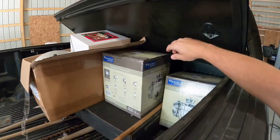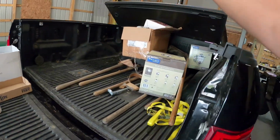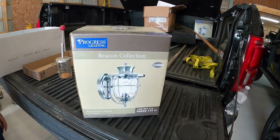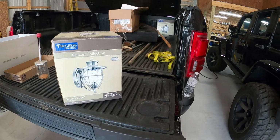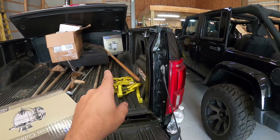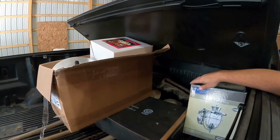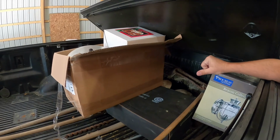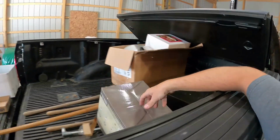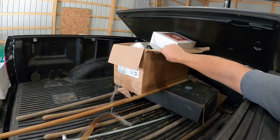My mom got these. I don't know what she got these for. I know they are brand new. I know she didn't pay more than 10 bucks for the pair. I'd say maybe 5 bucks each, because there's one here and there's one back there. She told me, well, if I buy them, will you put them on my house? And I said, sure. So here's another one. There's another box.